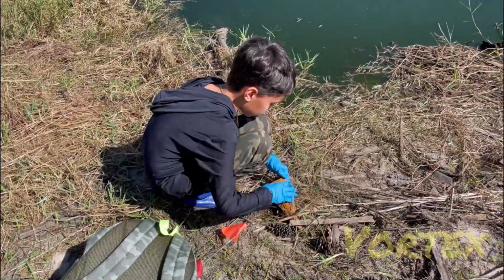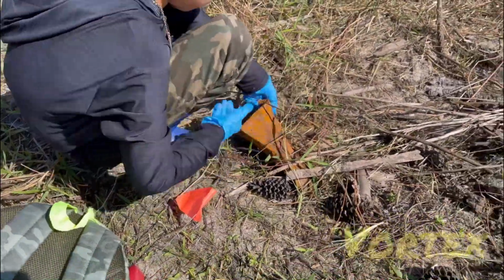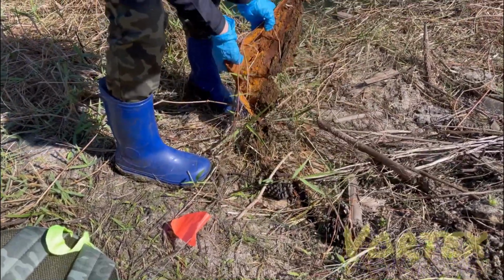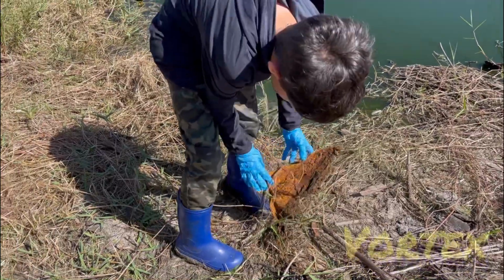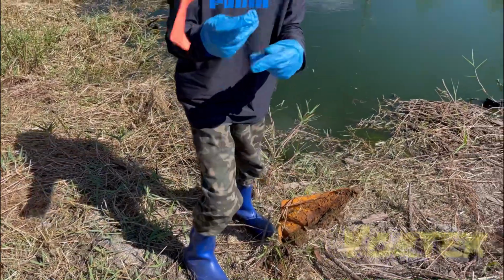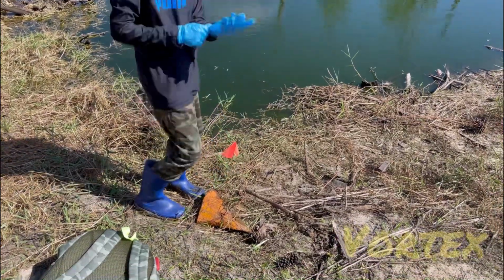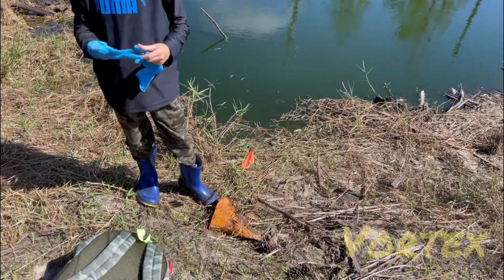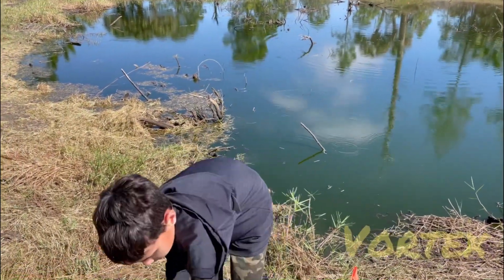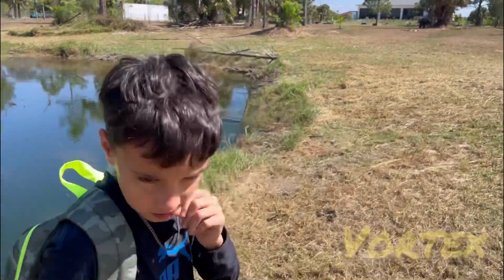I do not know what this is from. I think it goes pretty deep under. Oh, there's a lot of rust on it. This could be a lot of things. We're going to use this to mark it so when we mow and stuff, we don't run over this. I'm going to push that farther down. That's pretty much the reason I brought that, for some things like that. I did not know that was there. Okay, so don't know what that is, but let's continue our walk.